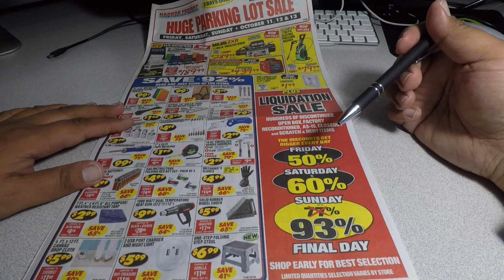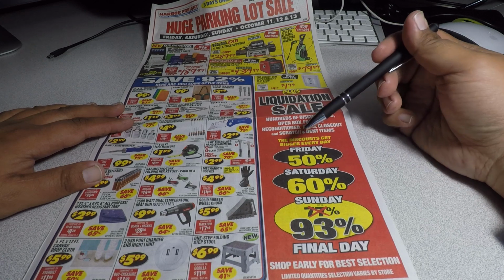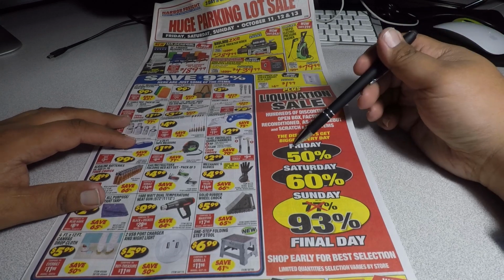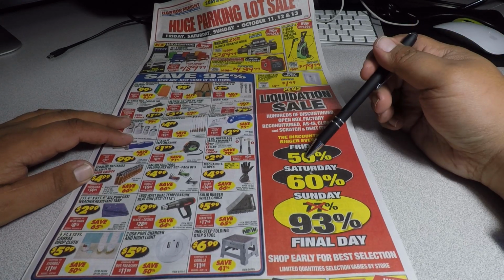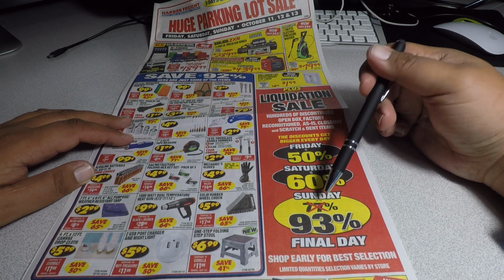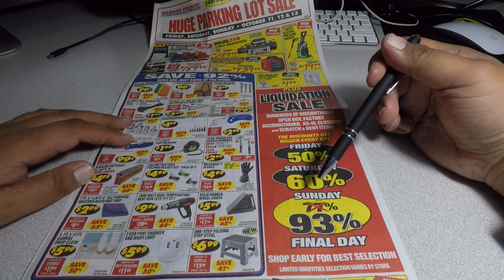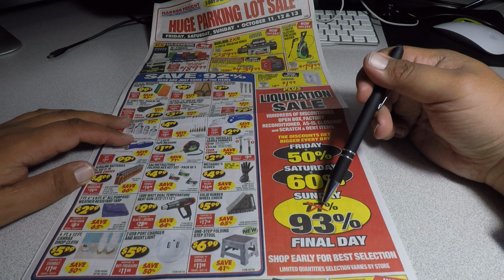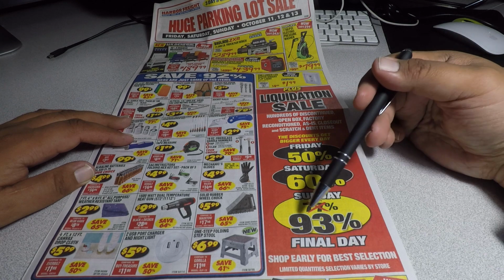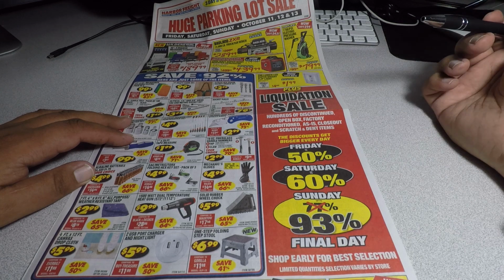Harbor Freight does not lower the price 50% on Friday or Saturday. What they do, most of the time, and I'm not saying all the stores are the same, is usually on Saturday they lower it to 50%, and Sunday they lower it to, I believe, 70 or 75%, usually around 3 o'clock. That's most of my stores here. But by Sunday there's nothing left really. All the good stuff is gone by Saturday morning.